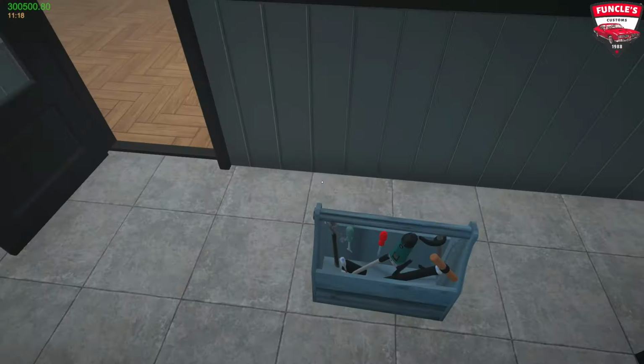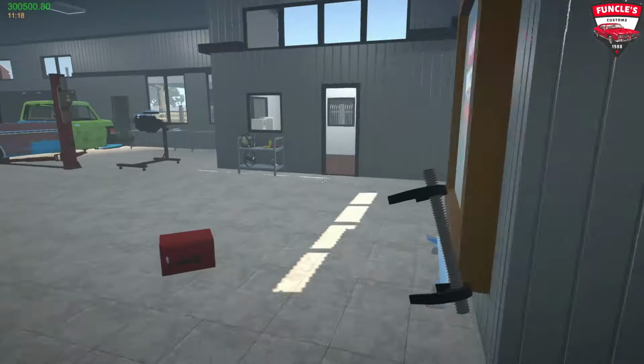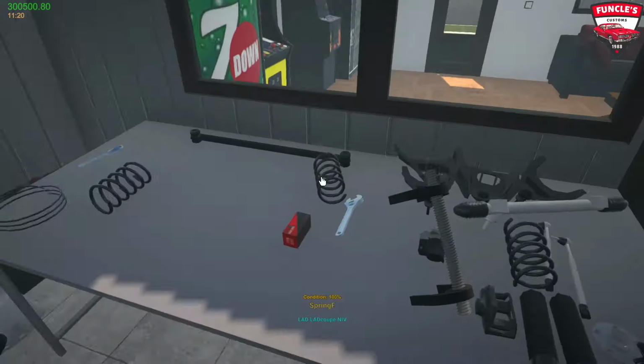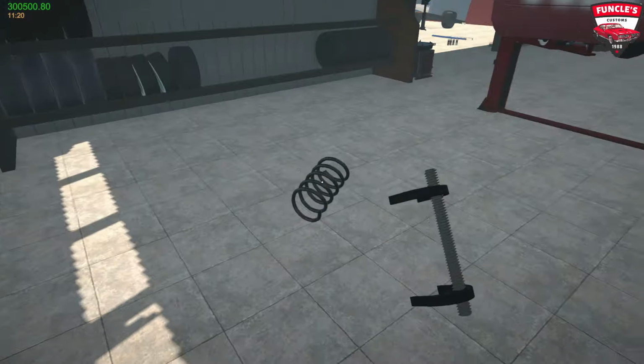So what am I looking for now? We are looking for the spring compressor. That is what I'm looking for. And it got a little bit foggy all of a sudden. I hope we're not going to get rain, because we've got our fender laying outside. Alright, but first of all, let's get these two springs put back into place. Alright, there we go. So that is looking really decent.